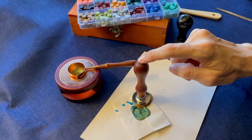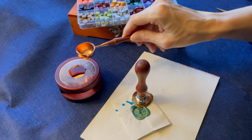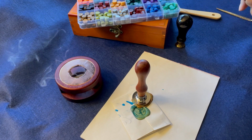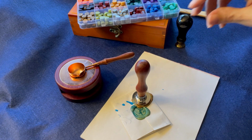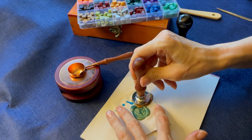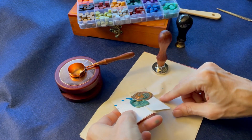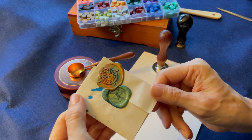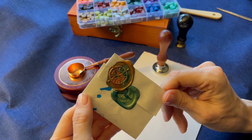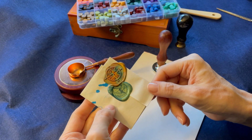And that's nice and heavy. So you don't have to push down very hard. Just let it sit there. And we'll blow that out. And see how we've done. There's our compass rose. How does that look? That's very nice, isn't it? It's a nice big seal as well.